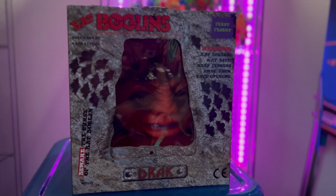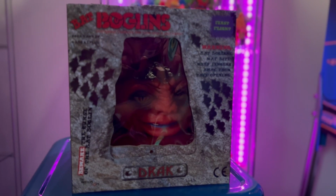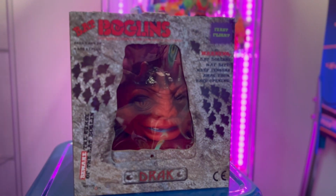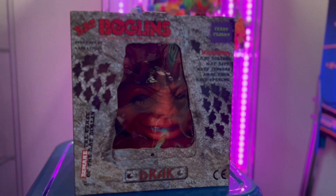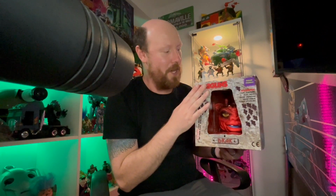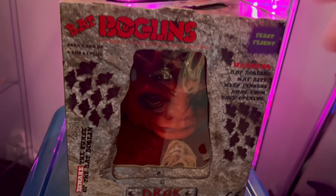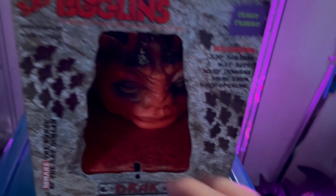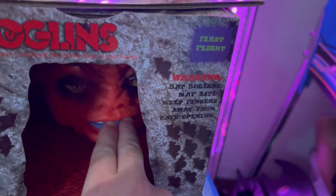If you're a fan of all the creature films from the 80s, like Gremlins and Critters and stuff like that, then Boglins is definitely up your alley. But as I said, I got bitten by the Boglin bug, and yeah, Deak gave me some good deals on these. So this is Drac, the Bat Boglin, and yeah, really cool to get that one into the collection. There you go.